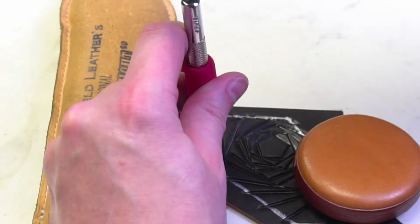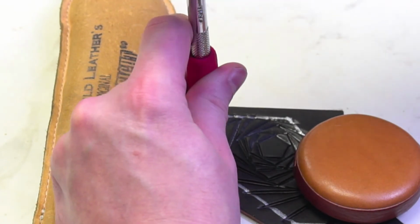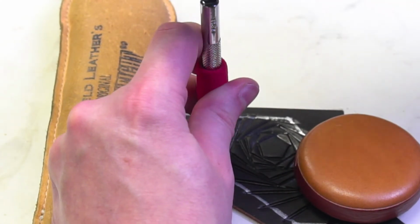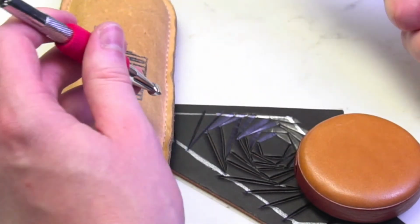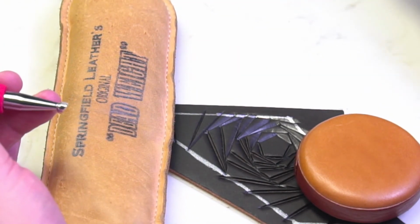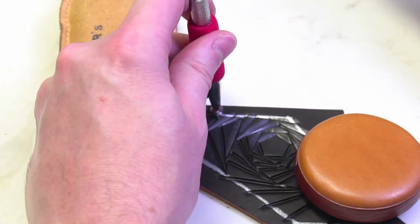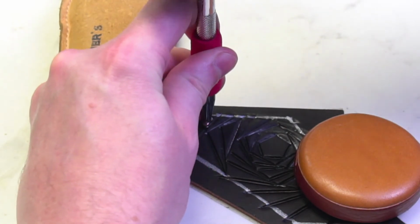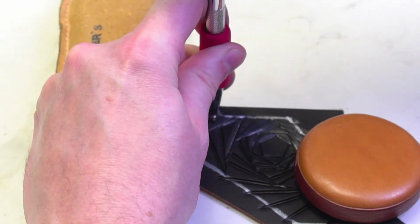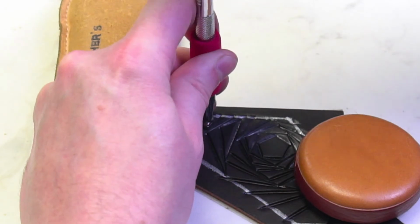Now I'm just kind of making marks that I probably don't need to make. That's how I feel whenever I'm making any deco cuts. It doesn't look good until you're done with all of it. Right? I want to poke some in backwards.